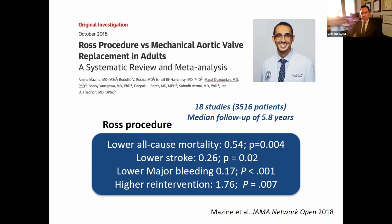Now, of course, always with surgery, it's difficult to obtain randomized studies. Surgeons, when they start doing a procedure, believe so much in it that they're not willing to randomize patients. And so that's one of the reasons that randomized studies are so hard to run. But some quality data comes from systematic review and meta-analyses, and this was done by Amin Mazin, who is a resident in cardiac surgery in Toronto who has done a lot of papers with Ishmael, and they've done great work together.